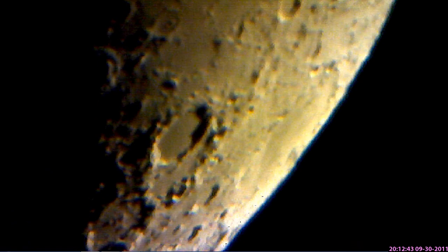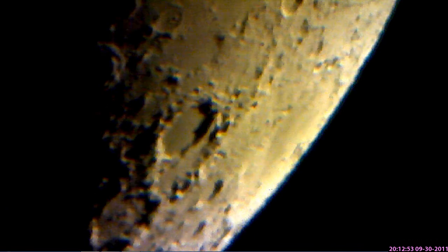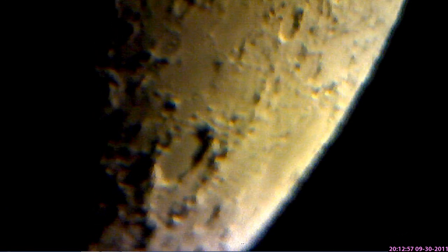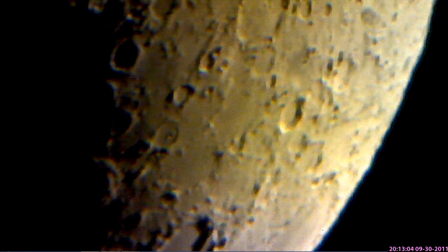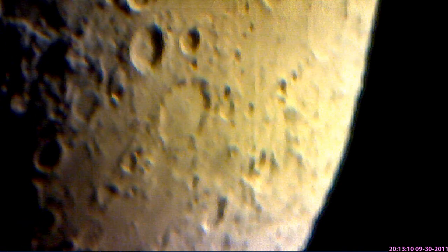I'm going to work the focus again just one more time. I do have more precise control over the focus, but you can see I can't make a miracle out of something that's, the moon is just too much of a... Well, let's go around the outer circumference now and see if we can see something unique.